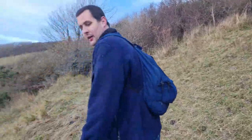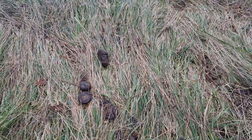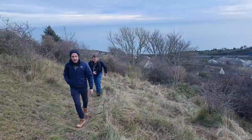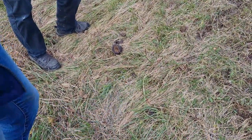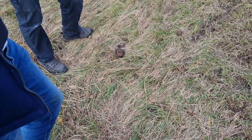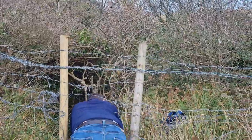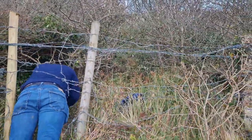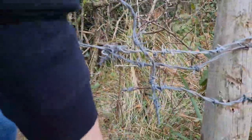Need to throw one of them at Ray. 10 quid. Ray's face. Do you want a Yorkshire pudding? That's burnt, Aunt Bessie, that's burnt. There's barbed wire on the floor, so be careful. It's in front of the fence. Film Alex, we'll be all good, mate. Cheers.